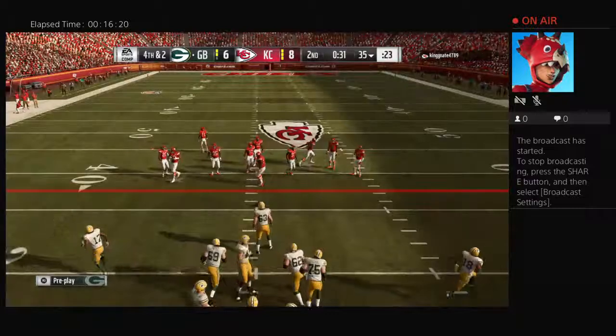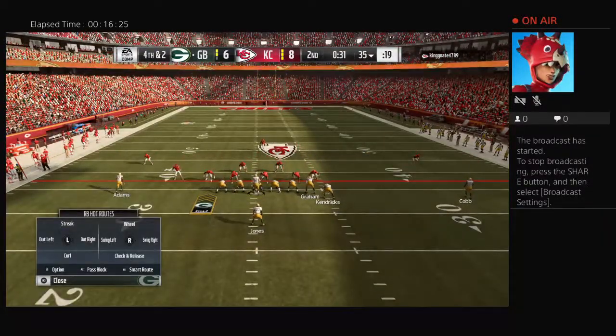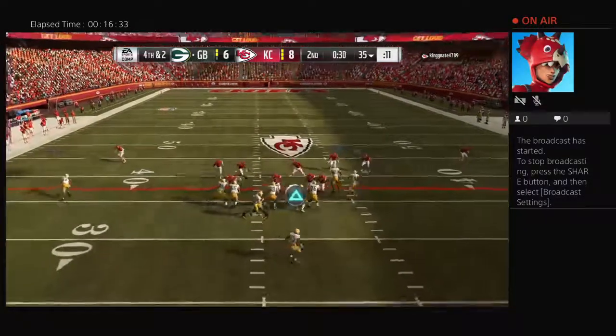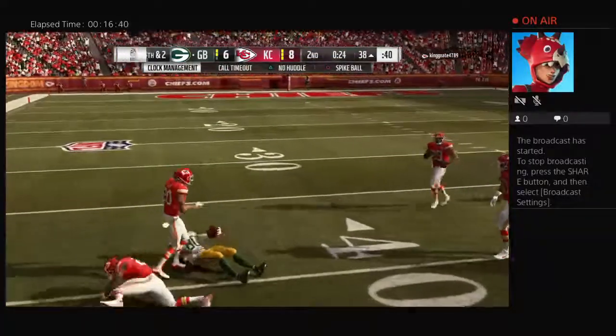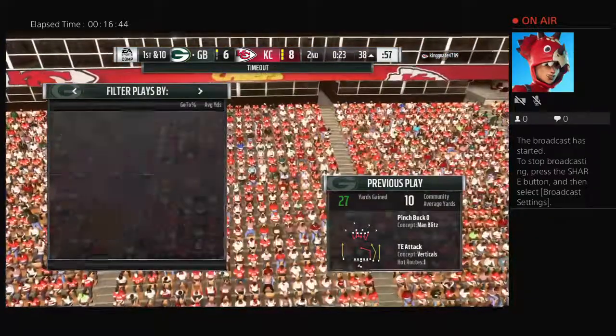And how about the call here? They need 2 yards in their own territory on 4th down, and they're going to go for it. They do go for it. It's Rodgers. And he finds Jimmy Graham. And able to rip off a big chunk of yardage before being dropped inside the 40.